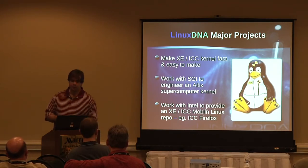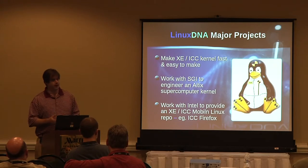But right now, the focus is on making the patches. That's the main thing, because that's what people are after, the extra speed that they're going to be able to get from our patches.